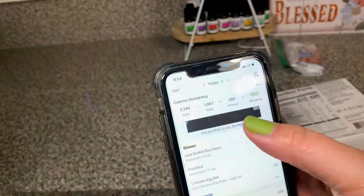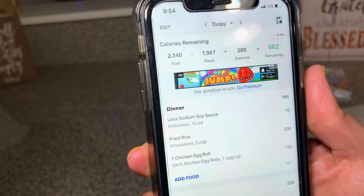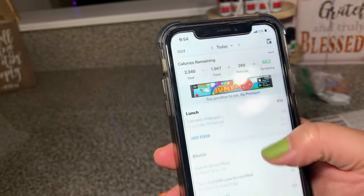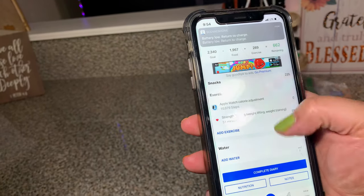All right you guys, that is it for this what I eat in a day. I hope that you guys enjoyed this. Let me get my phone so I can tell you exactly how many calories I ate today. You guys, so total today I ate 1900 calories and I still had 662 calories remaining. That's with literally every single thing that I ate today. So not bad at all, still in a deficit and also super healthy. And I almost met my protein goal today. How awesome. I never meet my protein goal. So my goal is 131 grams of protein. I ate 122 grams of protein.